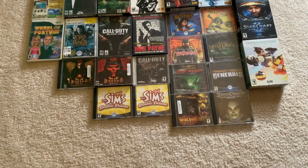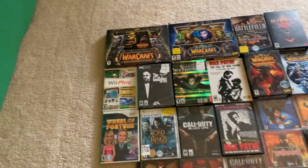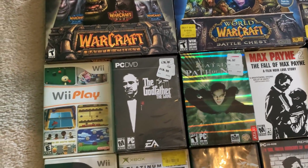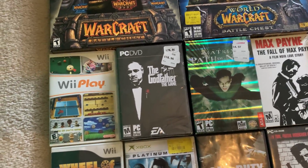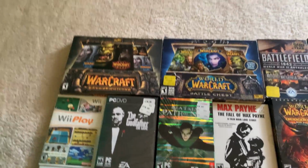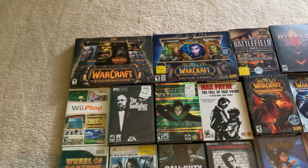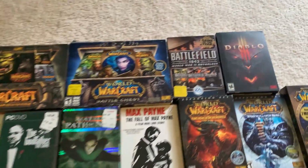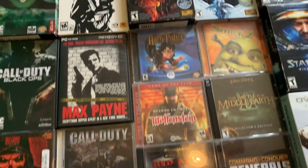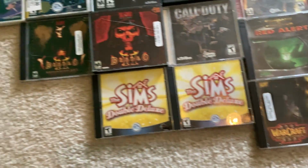Some of my favorites, I'd have to say, are definitely the unopened Godfather game and Matrix Path of Neo. I haven't played those ones in quite some time. I'm probably gonna leave the Godfather closed, just in case that ends up becoming worth something in the future. But Battlefield 1942, obviously a classic game, and then some of these other older classics as well.